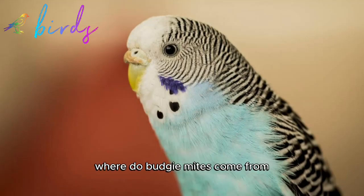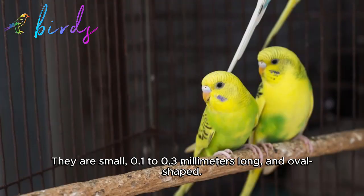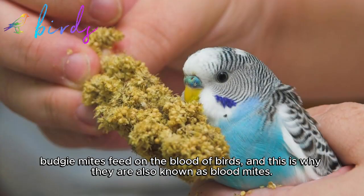Where do budgie mites come from? Budgie mites are a common infestation in pet budgies. They are small, 0.1 to 0.3 millimeters long, and oval-shaped. Budgie mites feed on the blood of birds, and this is why they are also known as blood mites.